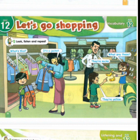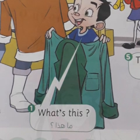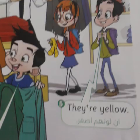What is this? It's a jacket. What are these? They're socks. They're yellow. Again, what is this? It's a jacket. What are these? They're socks. They're yellow.